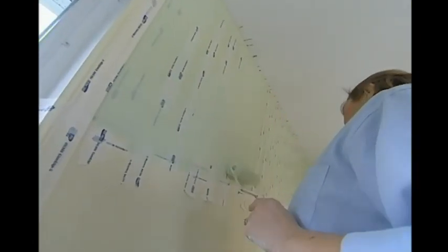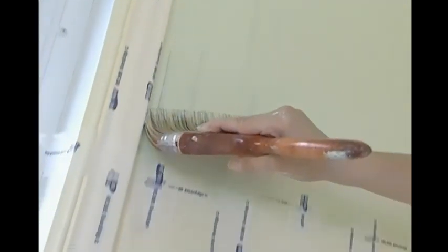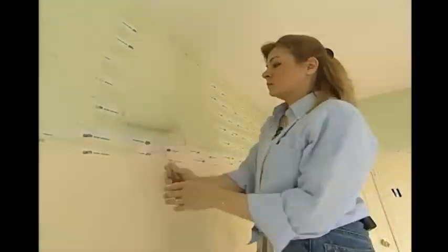With all the tape in place, I paint it with the same color and drag it in a vertical direction. Remove the tape, let it dry, and follow the same process, except this time, stick the tape horizontally.